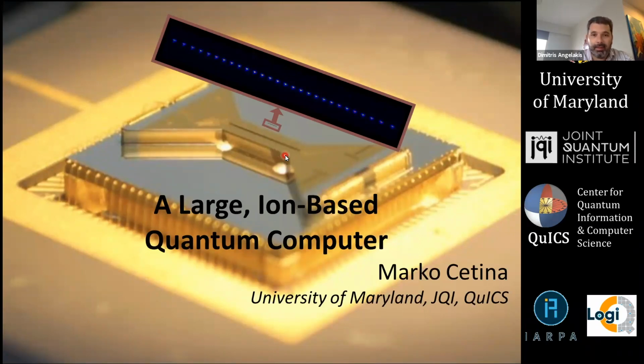This is the sixth talk in the series. We're back in the US this time on the East Coast, University of Maryland, JQI, Chris Monroe's group, and Marko Cetina. He will tell us about a large ion-based quantum computer. And from what I've seen before and talked a little bit earlier, quite large. So looking forward to hear it.